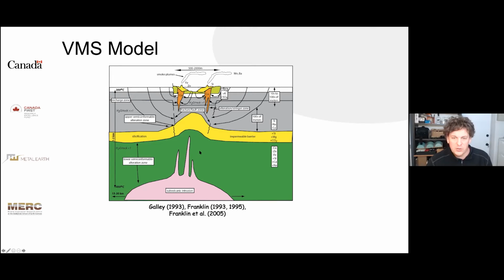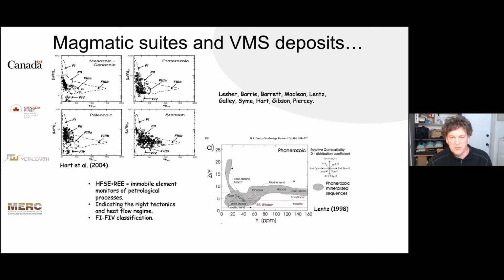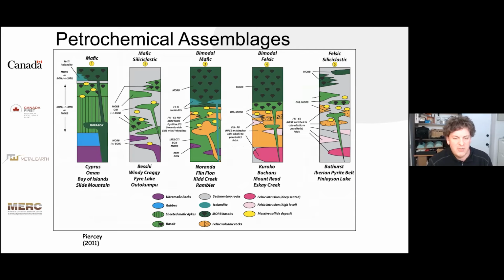And a lot of the work that's gone on looking at the petrology of felsic volcanism associated with VMS has really been focusing on trying to understand the tectonic settings and so on and so forth, and discriminating prospective versus less prospective environments. There's been delving into understanding the petrology at various scales. For example, the depth of melting using the classifications of Lesher and others. You can integrate it with felsic and mafic rocks to try and understand tectonostratigraphic environments.